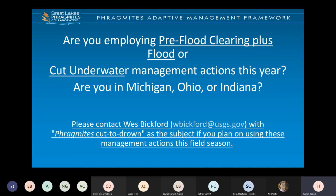And this requires minimal effort on your end. Basically, all you have to do is allow people to visit your site. And you don't have to be participating in PAMF for this either. So if you're interested, please contact Wes Bickford with Phragmites cut to drown as the subject line, and I can get you his info later if needed.